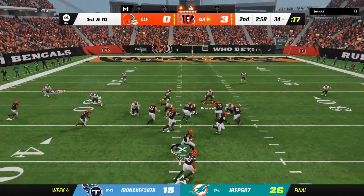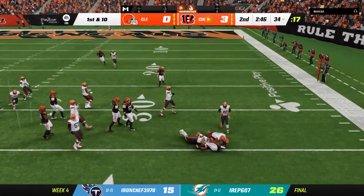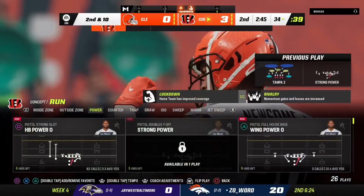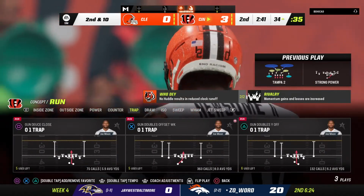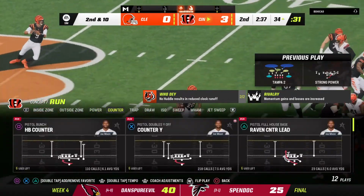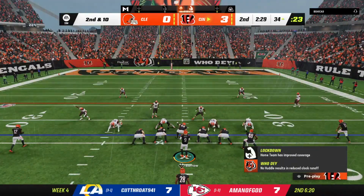Mixon will try the right side. And they're going to stop him right at the line of scrimmage. Just no cutback lane to be found whatsoever. 2nd and 10. The running lanes have definitely not been there for him here in the first half, and I don't think it's all been his fault. His offensive line hasn't given him much space. A loss results there.